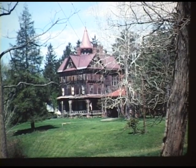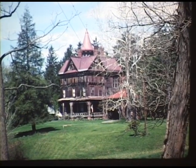This is Wilderstein back about 1980, roughly, before the restoration was started on the house.